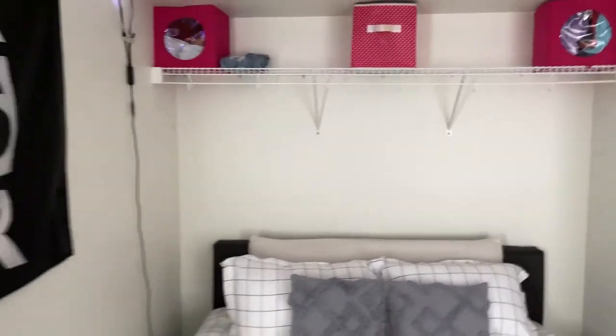So yeah, we are now home. I just loaded in a few groceries and my siblings are getting the rest, but I picked up my pictures from Walgreens and I want to show you guys them real quick. Okay, so here's the space I want to fill.